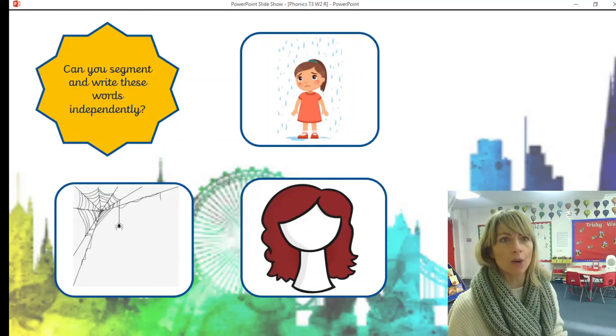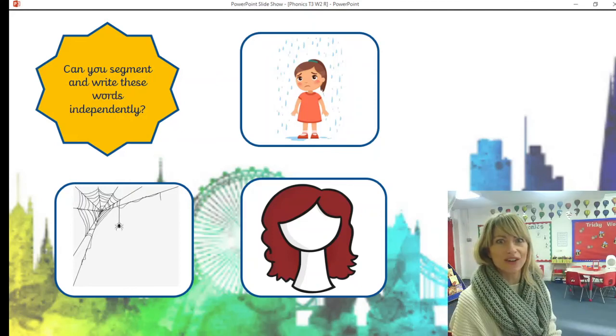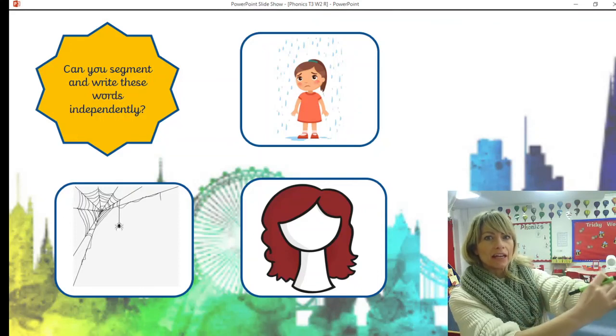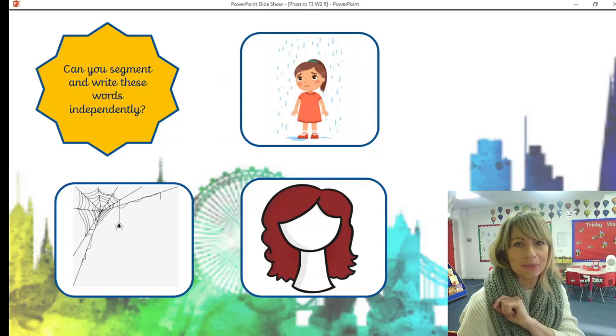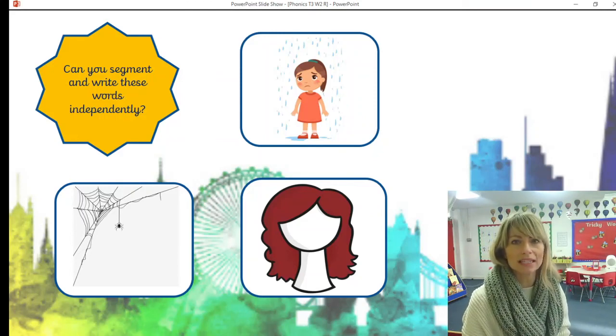Then have a go at writing wet, wet, and finally wig, w-i-g, wig. Don't forget to leave your finger spaces between your words. Good luck, and I look forward to seeing your writing challenges.